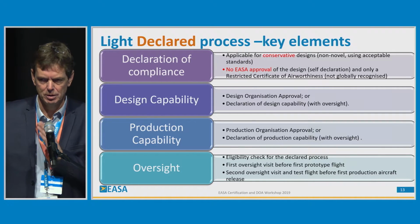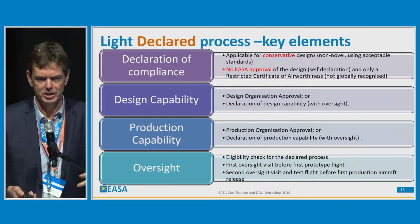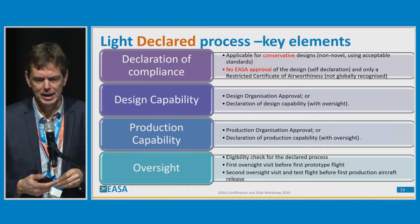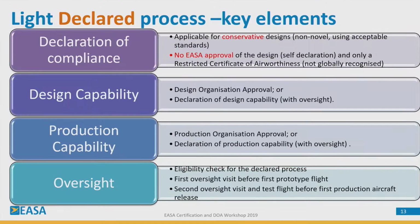If you go to the other box in Part 21 Light, it's the light declared process. So there is a declaration of compliance, and again, the scope is not that different from the other one. It's for conservative designs, non-novel, using acceptable standards. Important here, there is no EASA approval in this light declared process. The responsibility entirely stays with the company, the person declaring that they comply with the requirements and the certification basis. That is not globally recognized. That is a European system that we're setting up.